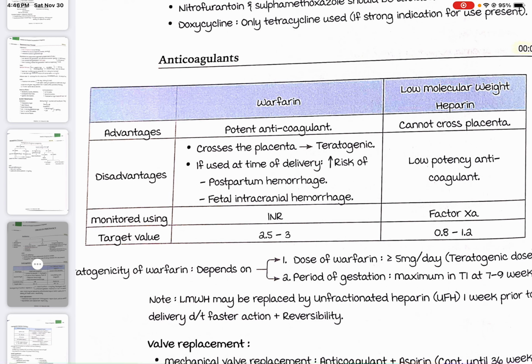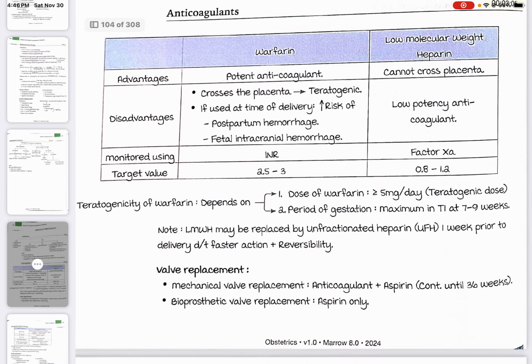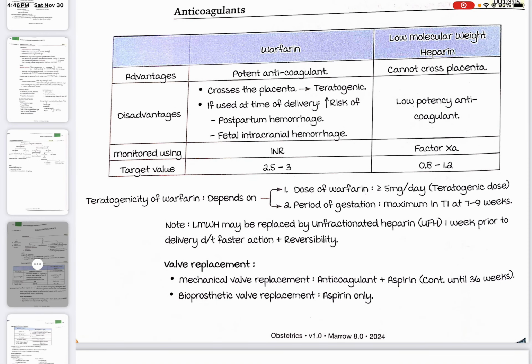Monitored using INR for warfarin and factor Xa for low molecular weight heparin. Target value: INR 2.5 to 3; low molecular weight heparin 0.8 to 1.0. Teratogenicity of warfarin depends on dose: more than or equal to 5 mg per day is a teratogenic dose. Period of gestation: maximum in trimester 1 at 7 to 9 weeks.